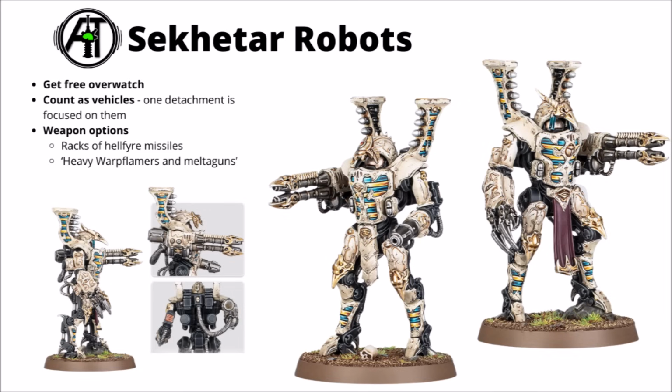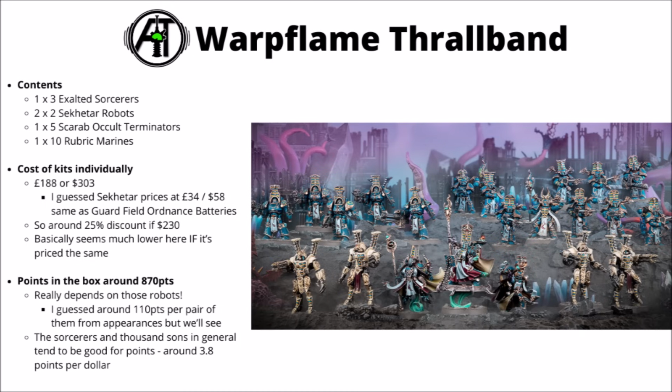At least it's nice enough that it's a mainline unit for the Thousand Sons as opposed to a support character. Feels like a little bit more of a win there versus token character releases. They'll first come out in their Warpflame Thrallband box, 2 sets of them alongside Exalted Sorcerers, Rubric Marines, and the Scarab Occult Terminators. Looks like this one was at least a fairly popular one out of the big discount box sets. I think it's just quite a nice, well-balanced one with a heavy focus on the new units. Could be quite a good amount of points in game, possibly around about 900 or so.